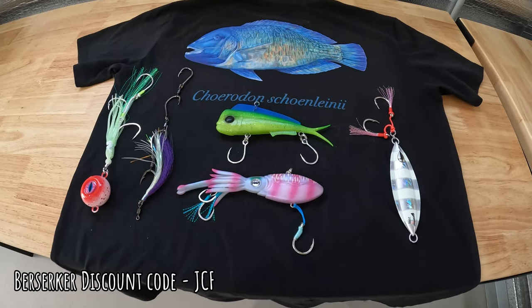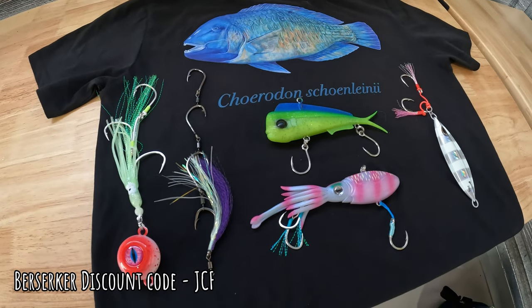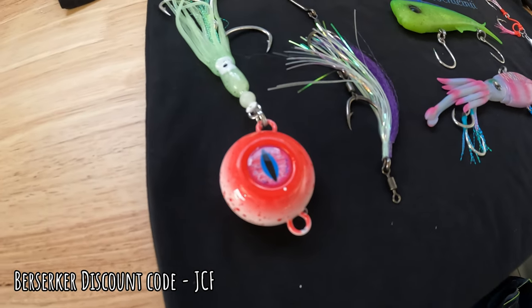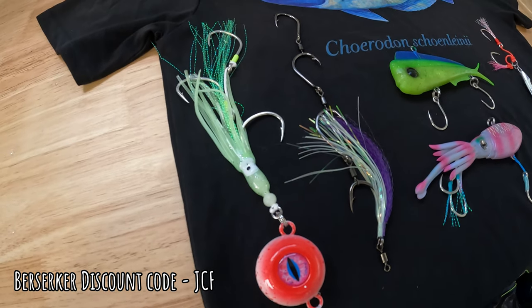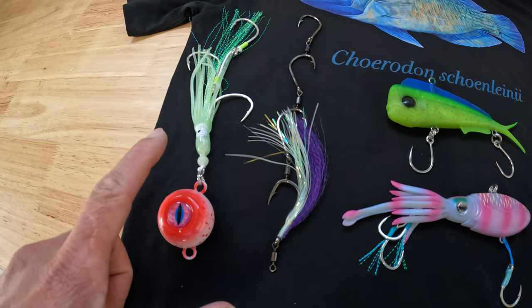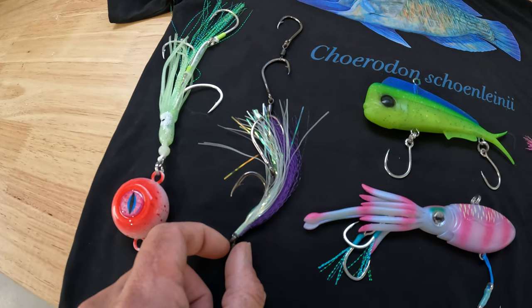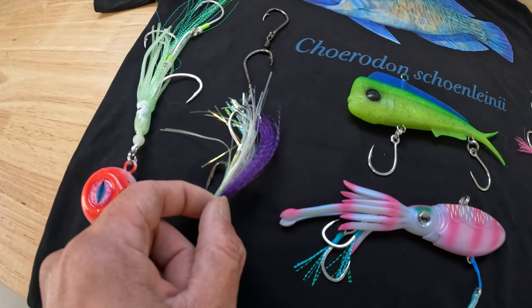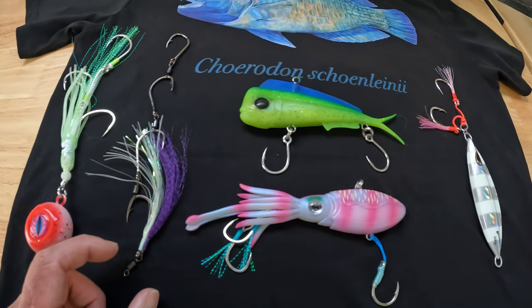Well, there we have it. Some of my favorite lure choices and hook choices for chasing the mighty Red Emperor. Starting on the left here, we've got a 250 gram Red Berserker. That's a meathead, so designed for bait. It's a hybrid style lure, and this is a P-Tackle four-gang hook that I like to use as well. That's a purple fly that's been tied on there. They're very strong hooks as well.